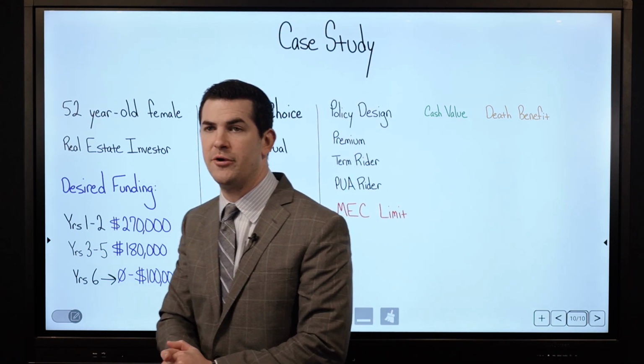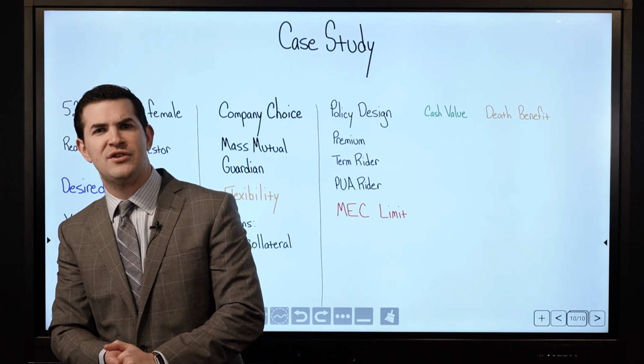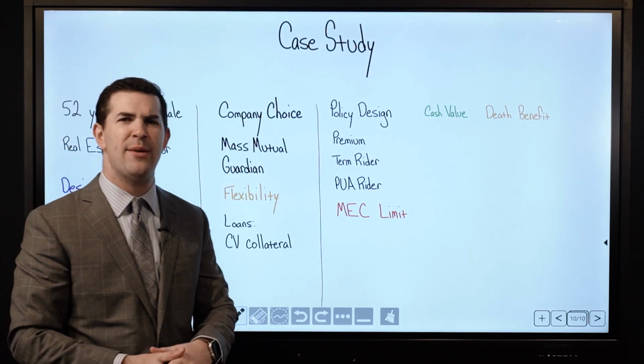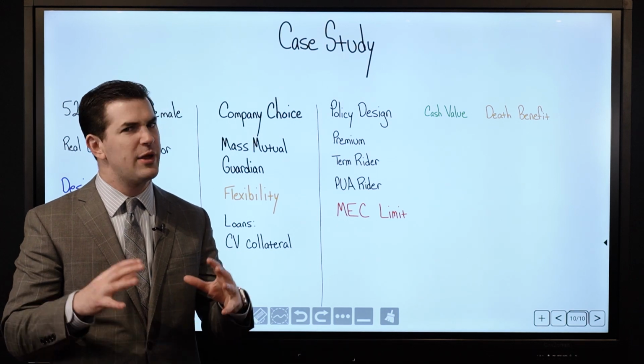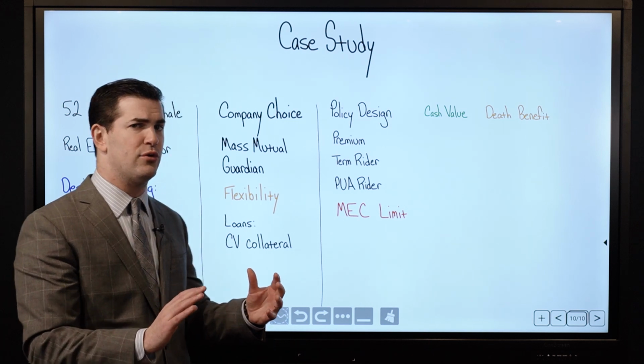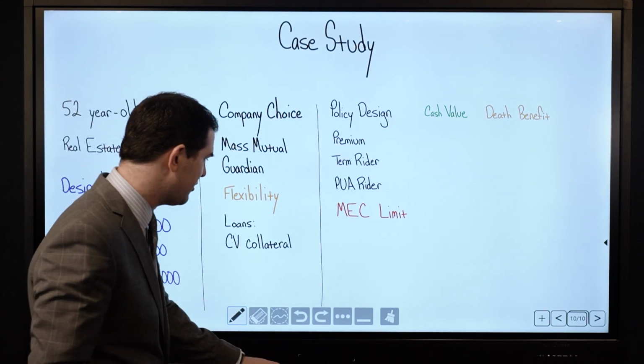Now, a weakness to Guardian is if you want that flexibility where you can 10x the base premium in PUAs per year, they work very, very well if someone said, I want to max fund this thing for 10 years or less. After that, maybe I'll pay a reduced amount or zero. That's Guardian's sweet spot. MassMutual, you can keep on max funding it for a long period of time, but we've got other content on other videos.